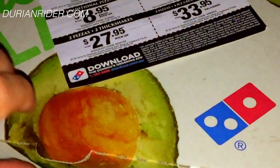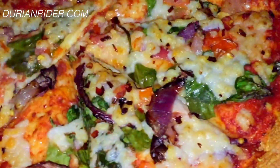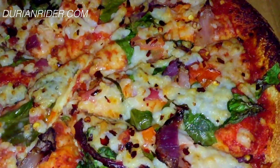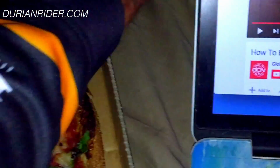Domino's vegan pizzas is making history here. This is one of them here. This has got a bit smashed around in my box and I just carried it on my bike. It's not elegant, but it's real. And so look at this.